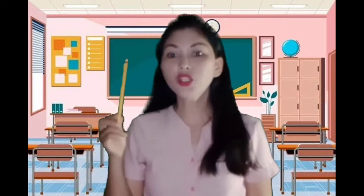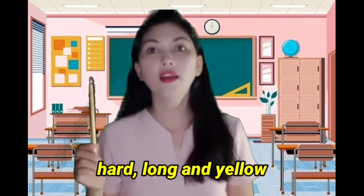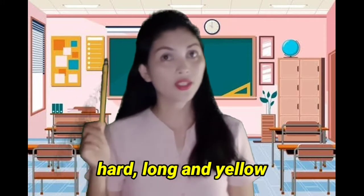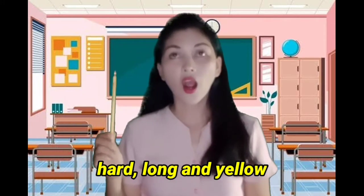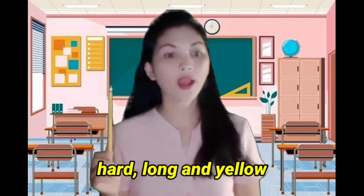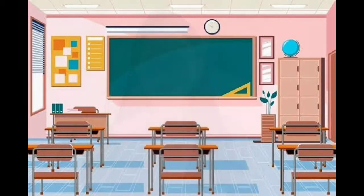Next, a pencil. What did you tell about the pencil? Yes, very good. Hard, long, and color yellow. Let's describe the pencil. Hard describes the quality. Long describes size. And yellow refers to color.